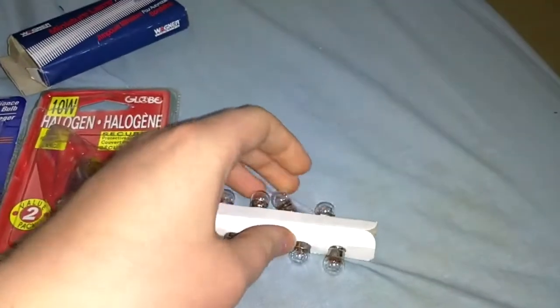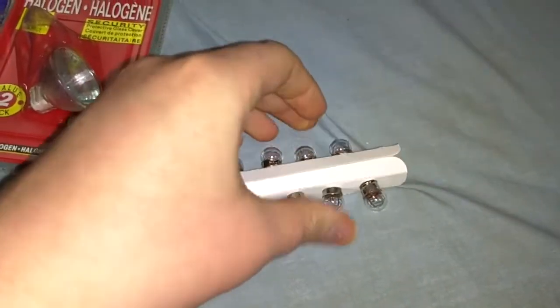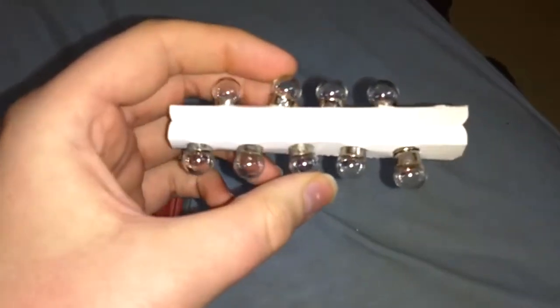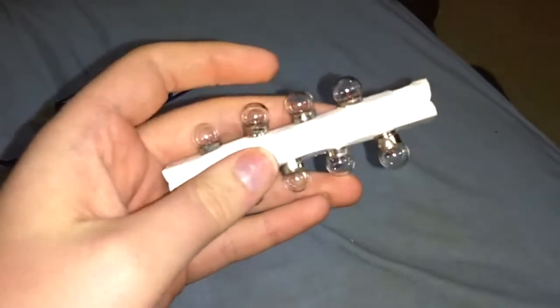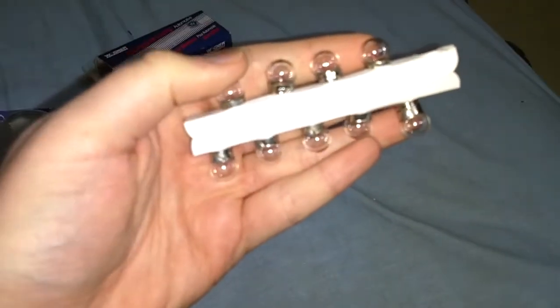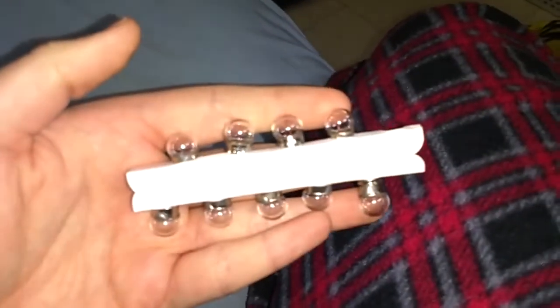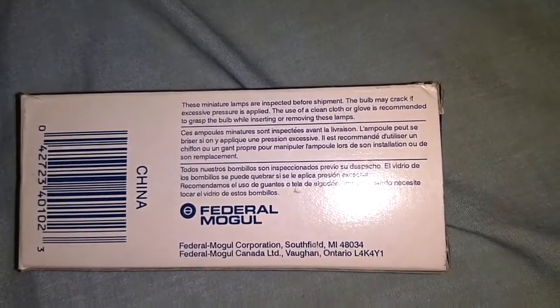I'm not sure why they're called automotive lamps. They're only 2.47 volts. Maybe when you put 4 or 5 of them in series, maybe some cars used 4 or 5 in series for dashboard lighting or something. I don't know. One was used. We've got 9. But yeah, these are nice. I can't think of any flashlight or lantern where I've actually had to replace the bulb that uses a bulb like this, but nonetheless, these are a nice find. Federal Mogul, never heard of them, but apparently they're in Southfield, Michigan and Vaughan, Ontario. And the bulbs were made in China, no surprise. Very interesting.